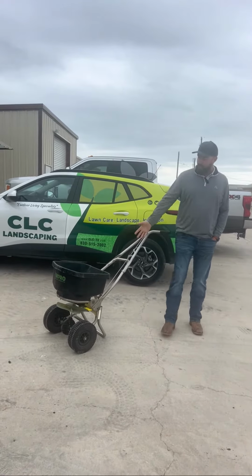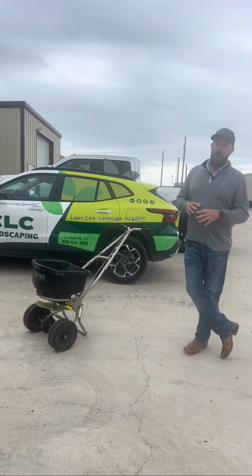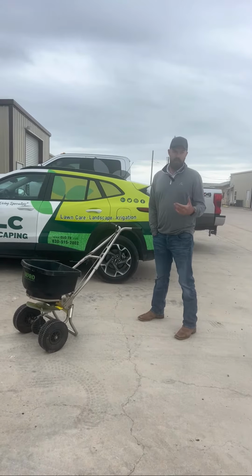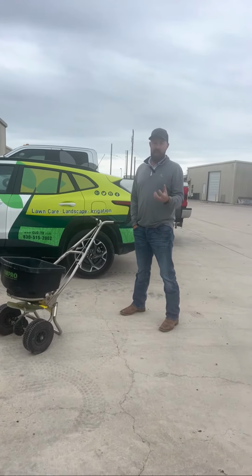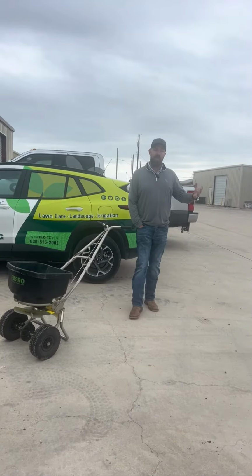So you'll see us roll up. We'll have your spreader here. This is typically what we use for all of our granular applications. We like to use granular because it's a little bit less invasive and a little bit less heavy on the yard versus some of the sprays. However, we will spray your yard every single time we come out. We'll do a spot spray. It'll be dyed with a blue dye that allows our techs to know what they've sprayed. This is going to treat your weeds that start to pop up.